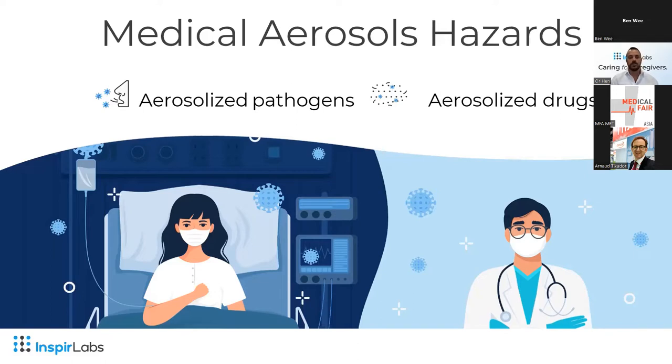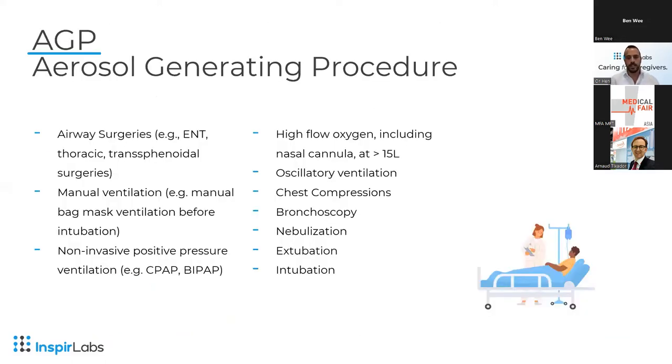Because NAV treatment is very dangerous in this manner, the World Health Organization calls these aerosol generating procedures, AGPs. There are lots of daily routine procedures that are called AGPs. One of them is NAV, but as you can see in that list, we can also see high flow, intubation, extubation, and all of those daily routines.